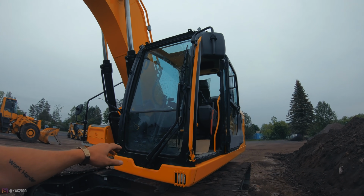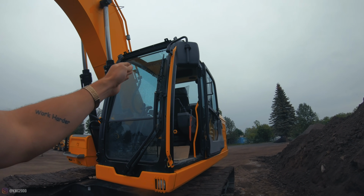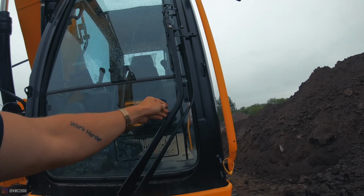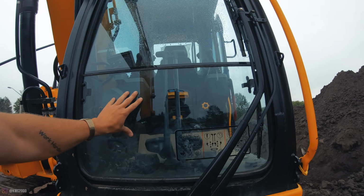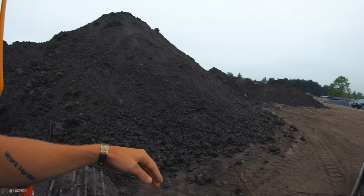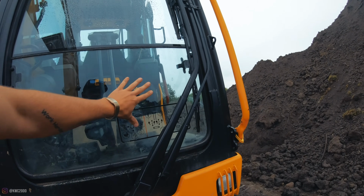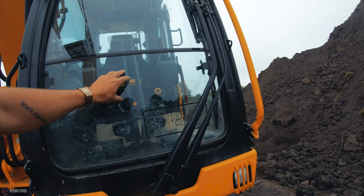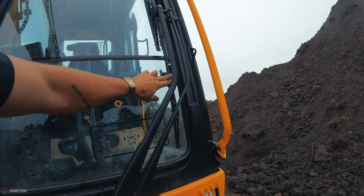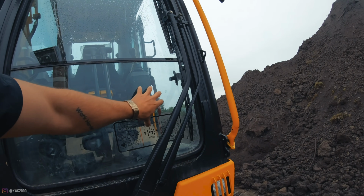Starting on the outside of the cab, one really important small feature that I really like, and I may have said this before, is that it has a windshield wiper down on this lower window. If you're someone who's ever digging material down below you, you'll know that this bottom window is what you're looking out of. Sometimes if it's raining and you don't have a windshield wiper, it's hard to see. So that's a really nice addition, to have a windshield wiper on that with windshield washer fluid to be able to clean it.